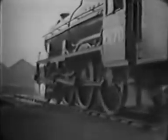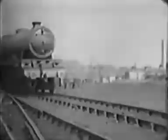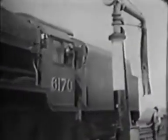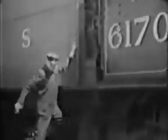And it finishes up here. The engine backs off the turntable to take a road for the water column. While the fireman waters the engine, the driver books on the pit. 61.70, 10:30 ex Houston, on the shed, 2:35. Water delivered at the rate of 1,000 gallons a minute fills the 4,000-gallon tank in, of course, 4 minutes, and the engine is ready for coaling.